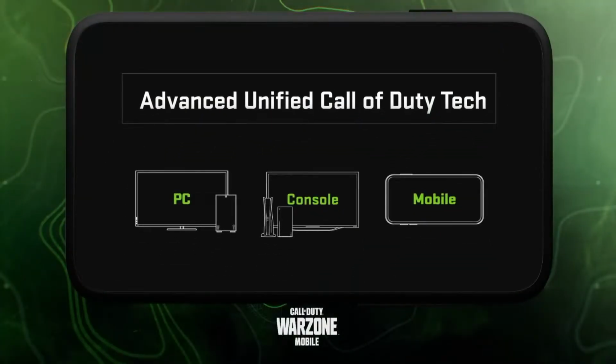Everyone's excited, and absolutely it is huge. And I don't think there's a game on mobile that can top that, in terms of real player count, of course. But how are you able to even pull that off? We can support real player counts at dramatically higher scale than we've ever seen in other Battle Royale games on mobile, because Warzone Mobile is running on advanced, unified Call of Duty technology.